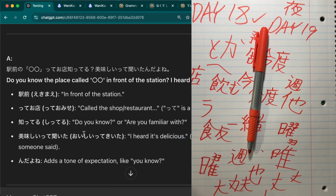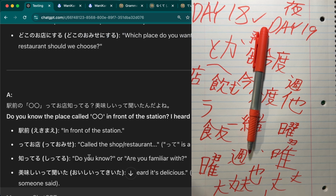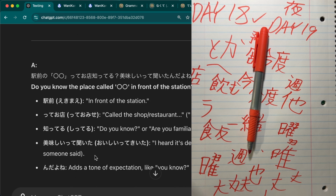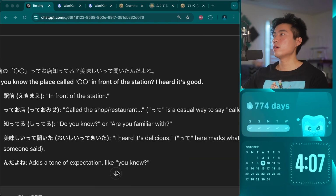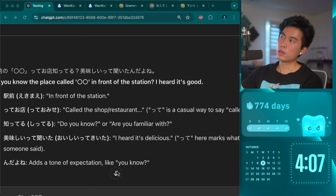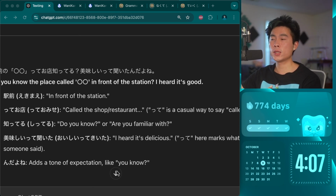That's a grammar point I haven't learned yet, actually. Oishii te kiitan da yo ne? Adds a tone of expectation, like, you know? Interesting. Okay, I think we're going to take a pause here just because I have to go somewhere. So this was overall a good session. This is what we will be doing for probably the next days until this challenge is basically coming to a close. And then at that point, I'll continue with my study.